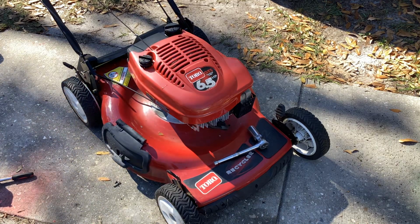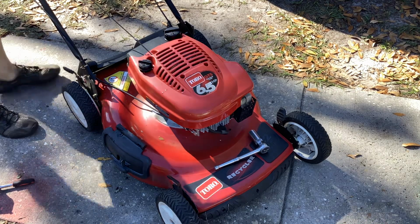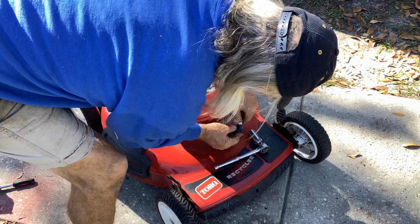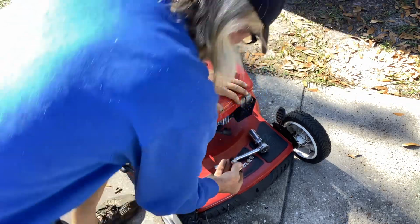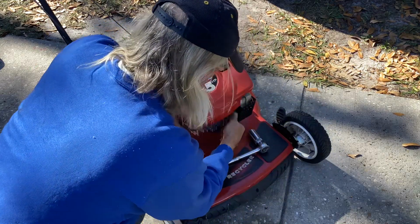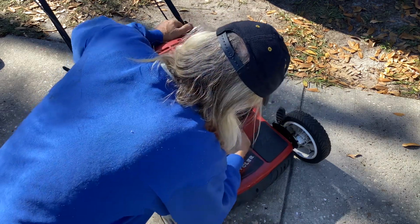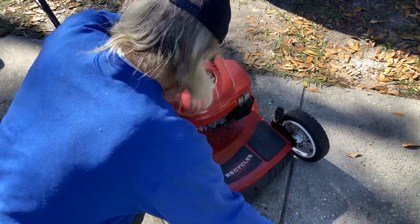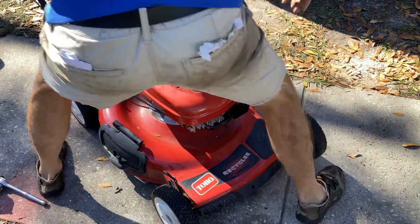I'm going to put a clip on the bail bar and check spark. Since we got the plug in our hand, why not do double duty? Save time, save money. Okay, ground it out against the head or the muffler. Okay, we got spark. Start over. Prime it and go.